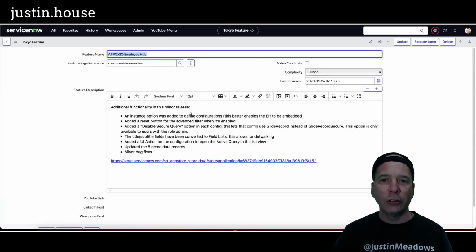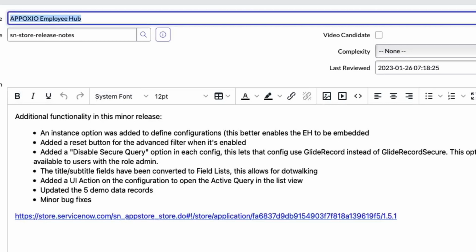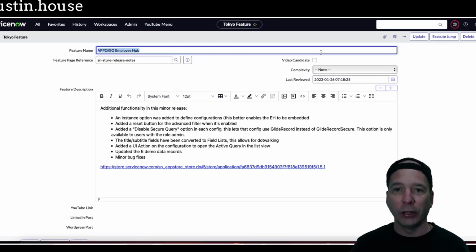functionality. Next on our list is Apoxio Employee Hub, additional functionality in what they're calling a minor release. Looks like version 1.5.1. An instance option was added to define configurations, add a reset button, add a disable secure query button or option in each config. The title subtitle fields have been converted to field lists, added a UI action on the configuration to open the active query in the list view, updated the 5 demo data records, and some minor bug fixes.